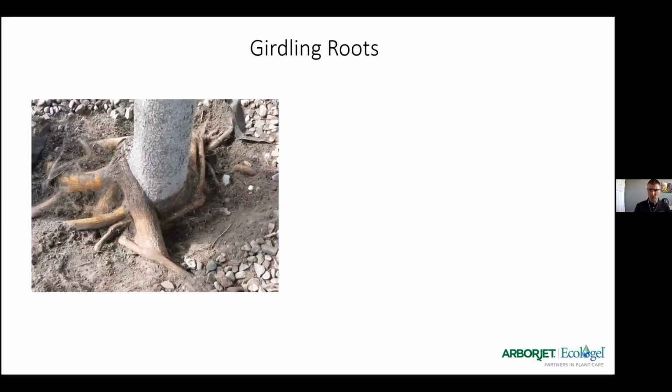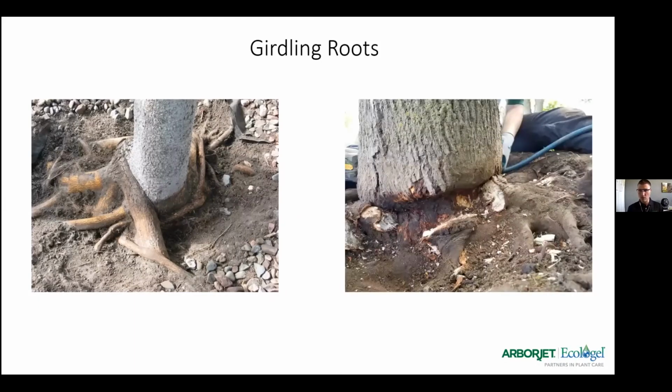What happens with that mulch? Mulch is really bad. The trunk needs to breathe. It has aerial tissue, and it interacts with the air. And when that mulch is piled up, it can't do that. And also it covers up these girdling roots. A lot of trees nowadays have girdling roots. That's a big problem. And if you don't address the girdling roots when the trees are small, they end up getting really large and cause some pretty bad damage.